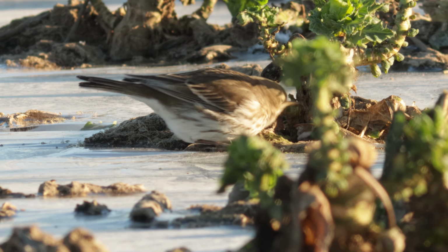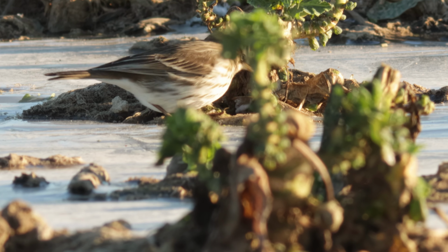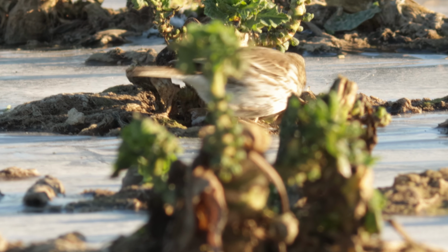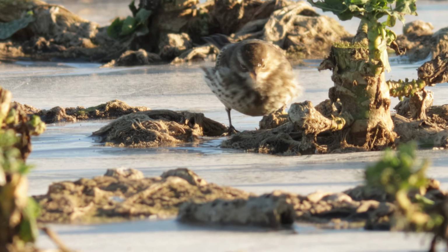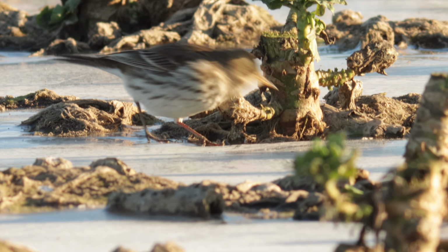In this bird you can see some dark markings in the neck, but on the Siberian buff-bellied pipit this is much more prominent, and also note the lack of clean white wing bars, which are also more prominent on the Siberian bird.